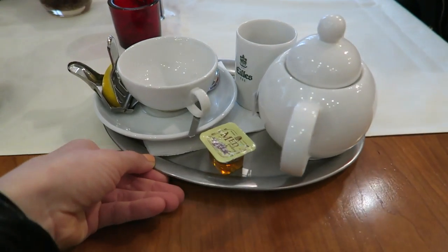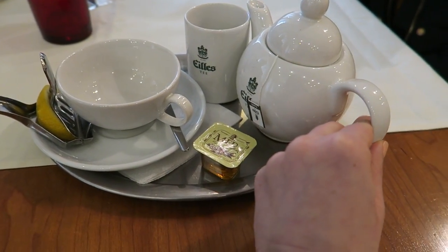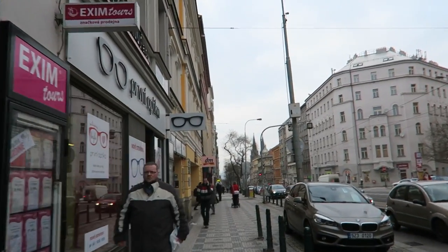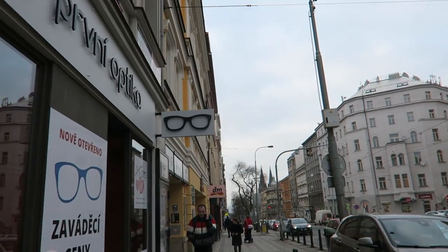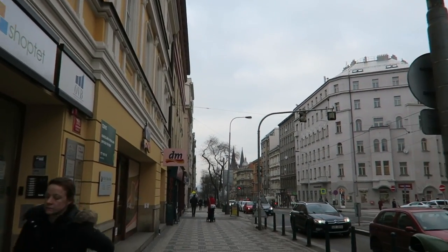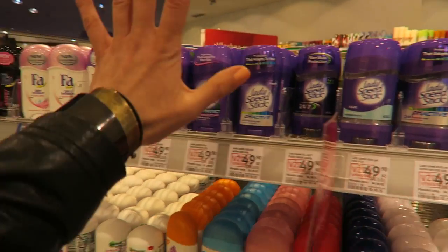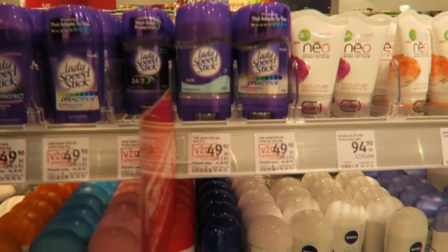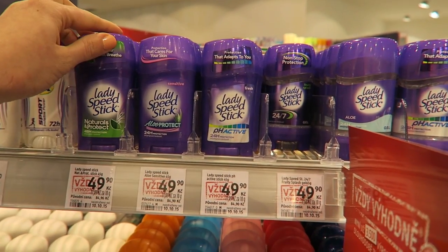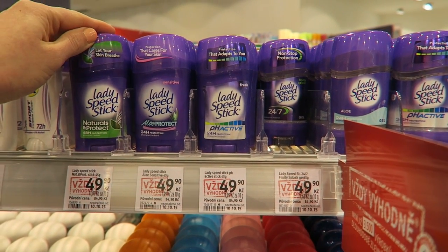Before we leave, we're just having some tea in the lobby. Look how pretty this is served. I love it when they serve it with the teapot. Winning in life. I already saw in Linda's vlogs that at the DM drugstore, they have Lady Speed Sticks. So, winning in life, Lady Speed Stick for life. Okay, I'm going to buy everything and it's only €2. I bought it for like €5 per piece in the Netherlands online.